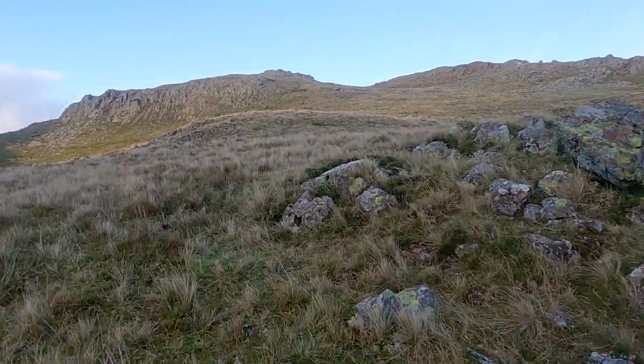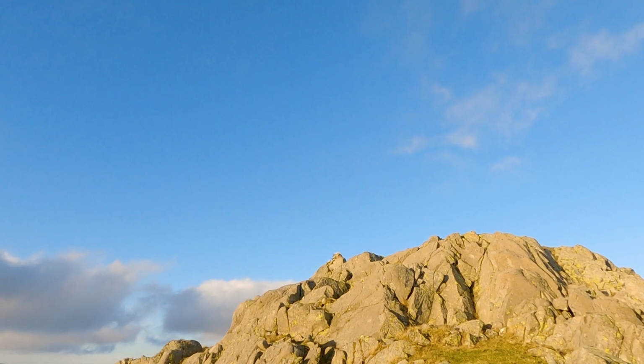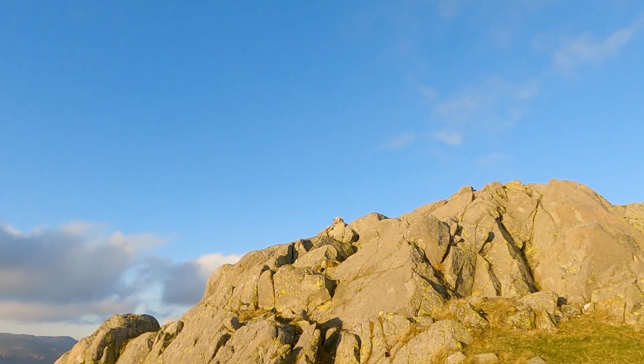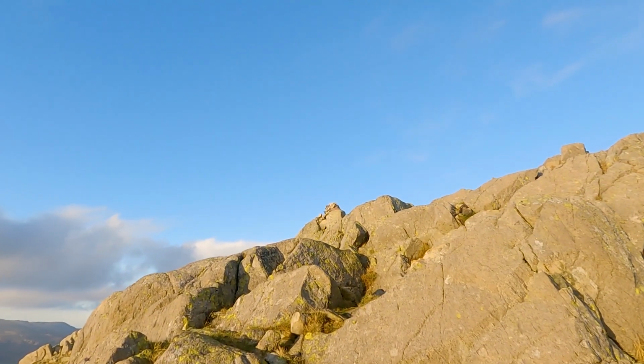Just below BessyBoot or Rosthwaite Fell. And there's the final one. Woo! Yes.